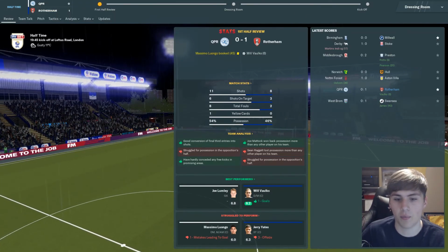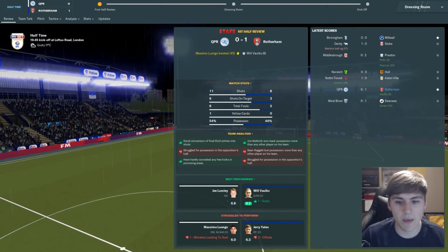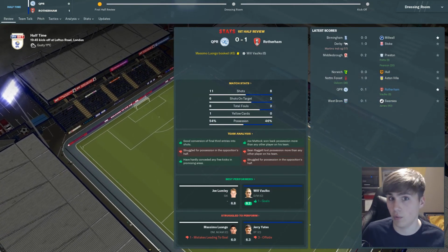1-0 up here at the break. Their goalkeeper being their best performer at the moment. We've just got to keep it going. Just got to keep this same sort of mentality and intensity, and we should get 3 points.